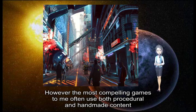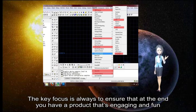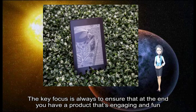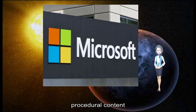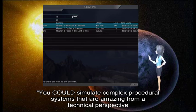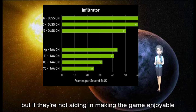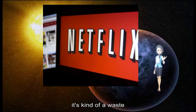However, the most compelling games to me often use both procedural and handmade content. The key focus is always to ensure that at the end you have a product that's engaging and fun. Above all other considerations, procedural content, properly deployed, can help with that. You could simulate complex procedural systems that are amazing from a technical perspective. But if they are not aiding in making the game enjoyable, it's kind of a waste.